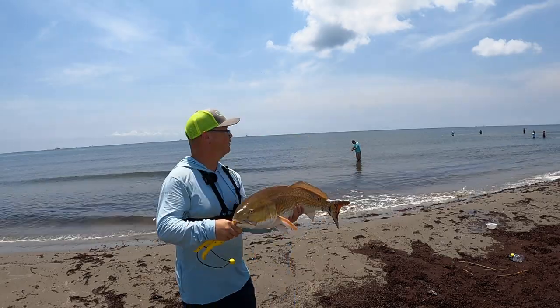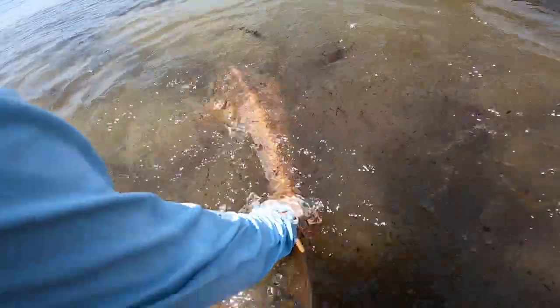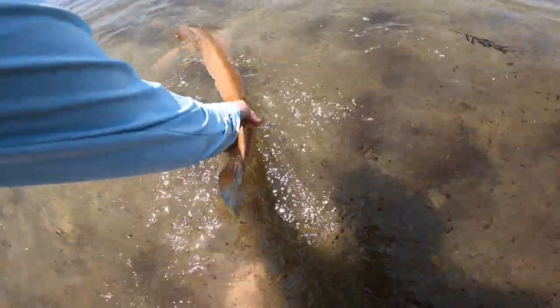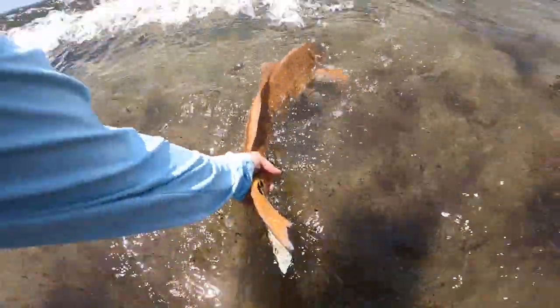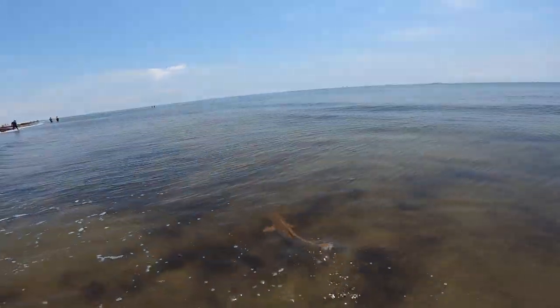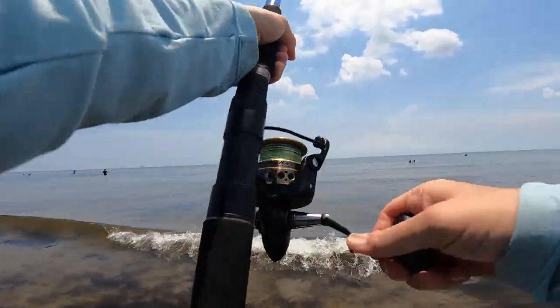Let's go let them go. You gotta revive them. Make sure he swims off good. He'll let you know. He's gonna kick whenever he's ready. Gotta get water in his gills. There he goes. Look at him. This water's so clear. I think that's another redfish.